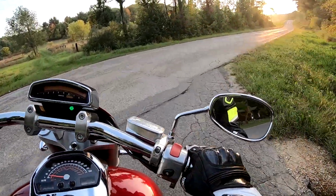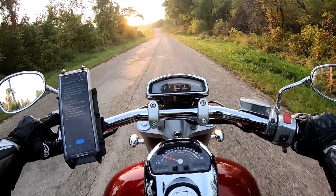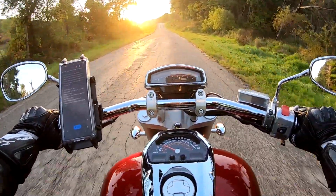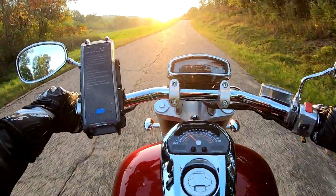So here's another slow speed turn. It's always confidence inspiring in those slow speed, sharp, tight turns. So front brake feel, not that bueno.